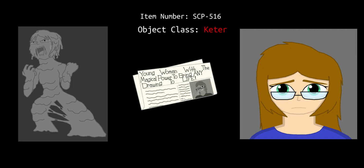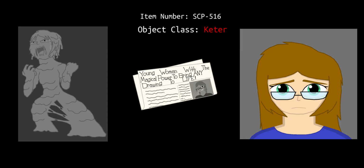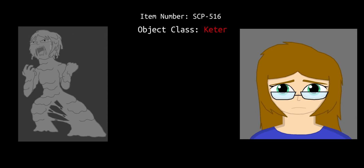SCP-516 was discovered when reports of a, quote, young woman with the magical power to bring any drawing to life started to circulate. She was discovered to reside in and was promptly transported to her current location at site. She was reportedly cooperative, yet emotionally distressed, causing her to revert to her unaltered form during transport. Despite handcuffs no longer being able to secure her, she continued cooperating, being transported to site without issue. Class C amnestics were administered to the residents of, and all other outside claims of SCP-516's existence have been discredited.